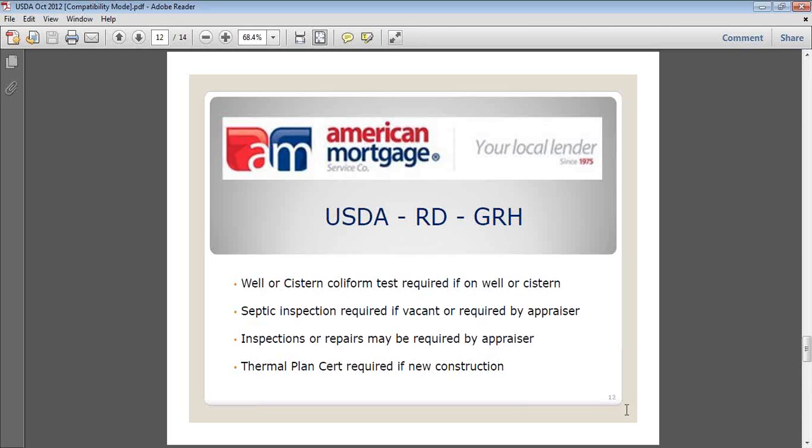We're talking about a program where people are buying with very little or no down payment and minimal reserve requirements. We don't want them to get into a house, first of all, where they have any kind of health concerns for them or their family, and secondly, where they have any unanticipated expenses after they move in. So inspections are a good idea anyway, obviously. Of course, if the appraiser requires any inspections or any specific repairs, we have to deal with those. And if it's new construction, we also require a thermal plan cert.